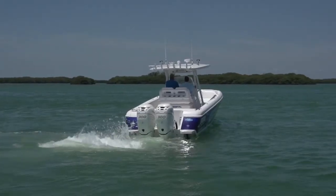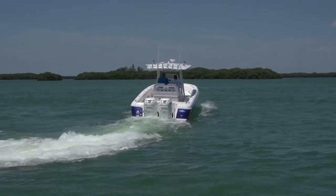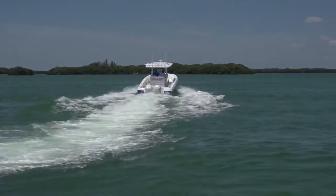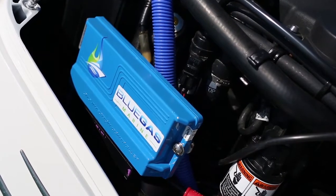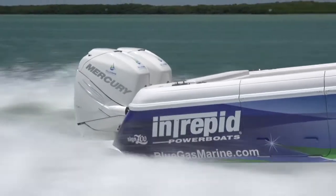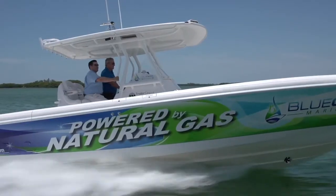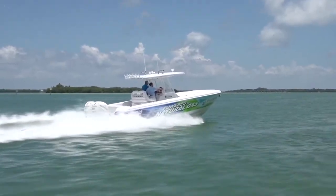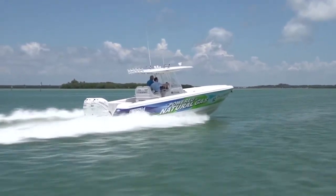However, acceleration times were 3 seconds to plane and 2 seconds to 30 miles per hour slower on our Gen 1 Blue Gas system. Gen 2 mapping is already completed for these supercharged outboards and is expected to equalize acceleration specifications, an effect Boating Magazine will verify soon. Perhaps most exciting in this test was the dramatic reduction in fuel costs.